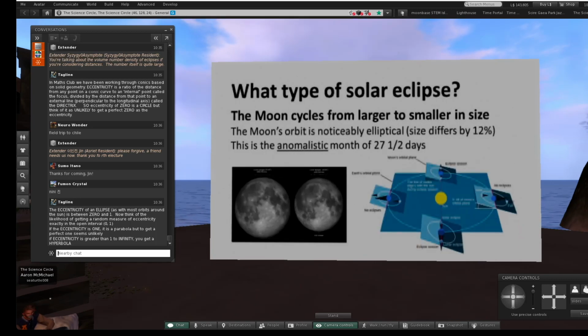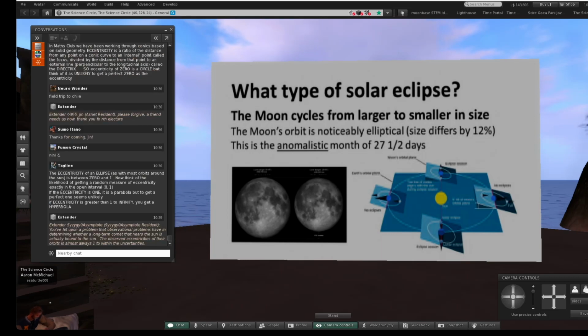So what type of solar eclipse? Well, there's one more definition of a month that we need to look at if we're going to talk about how to predict total solar eclipses, or eclipses that look the same over a period of time. The moon cycles from larger to smaller because its ellipticity differs by about 12%. You can see on the bottom left that's what 12% looks like. It literally looks bigger or smaller. So it has to be a particular size in order to have a total eclipse versus an annular eclipse. This is called the anomalistic month. In other words, from perigee to perigee, apogee to apogee.